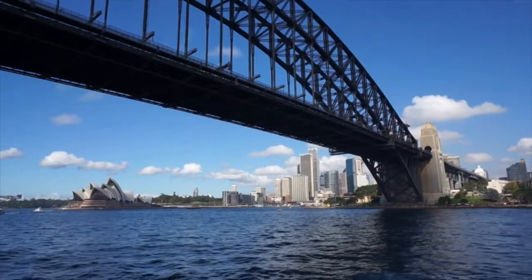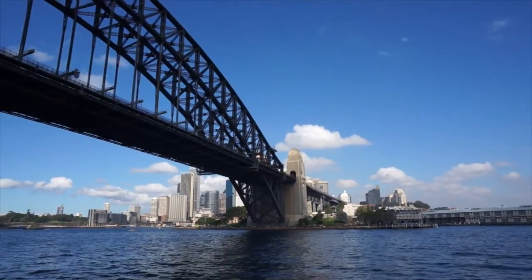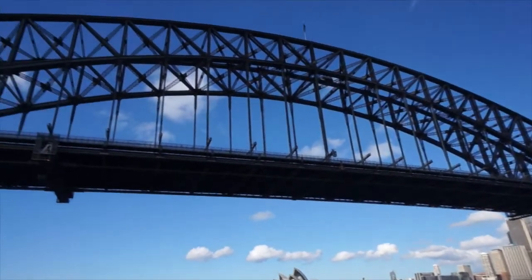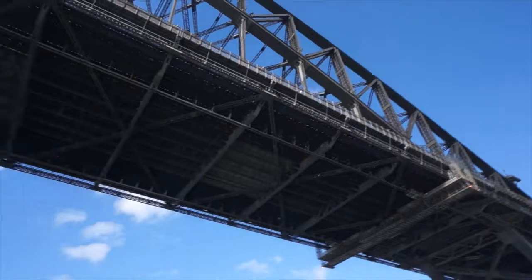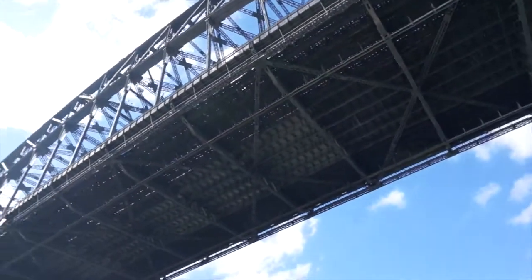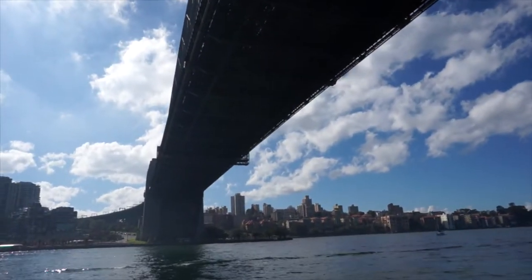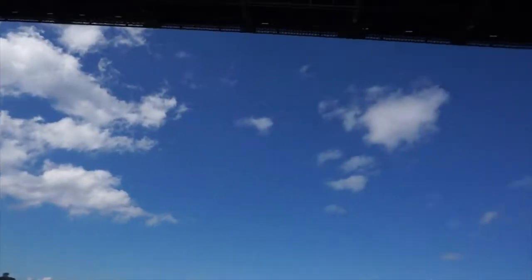This is the deepest part of the harbour here at 47 metres deep. And as we turn over to the right, the point with the lone building on it, which has been nominated. Come up then to the bridge. It opened in 1932. It is still one of the world's largest single-span steel arch bridges.